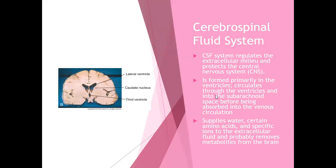So the cerebrospinal fluid system regulates the extracellular milieu, which is a word from the book that I love, and protects the central nervous system. So it has a protective feature. It's formed primarily in the ventricles, and we'll look at the geography of the ventricles in a minute. It circulates through the ventricles and into the subarachnoid space before being absorbed into the venous circulation.